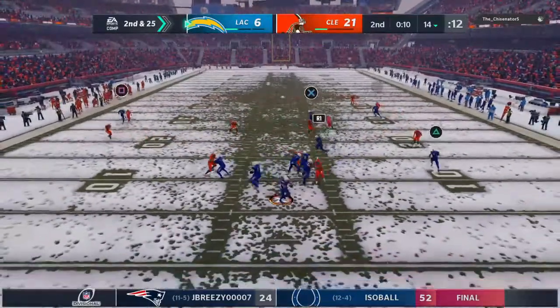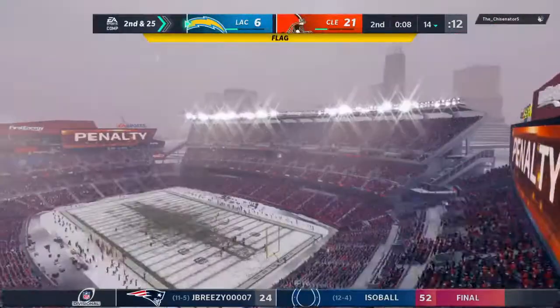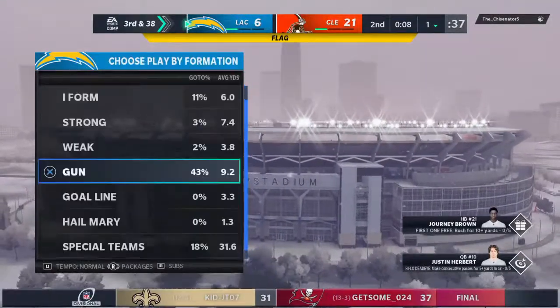Here's Herbert. And that'll be incomplete. We do have a penalty flag down, however. Let's see what that's about.